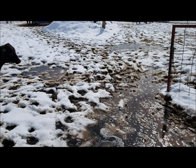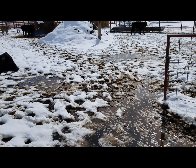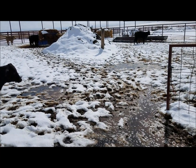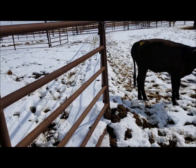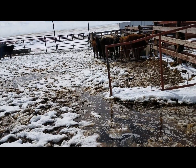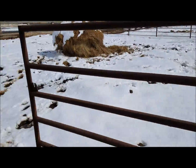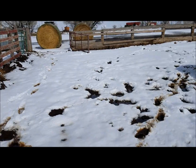This stuff will be all melted off by tomorrow. I don't know what time it is. It might be close to 3 o'clock, but if it is not melted off by today, it'll be melted off by tomorrow. I don't think we'll get it melted off today just because of how much snow we got, but yeah, fun times. So I'm gonna bring them a couple bales in here and shut the gate behind me, and we'll go from there.